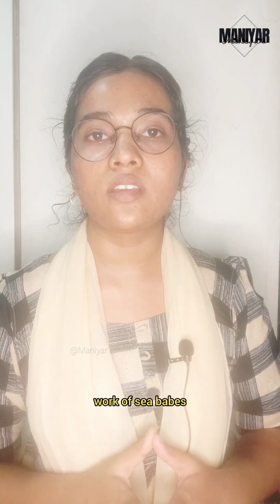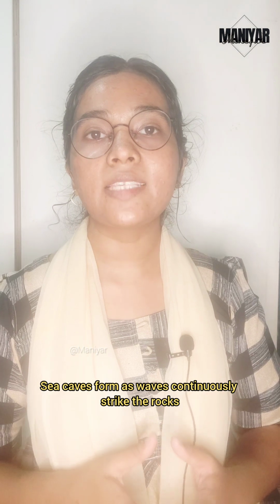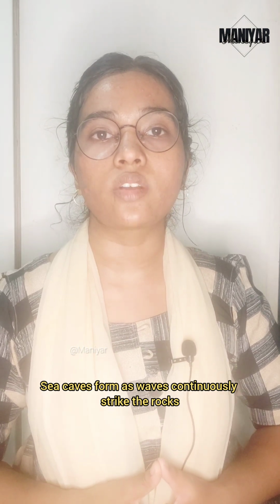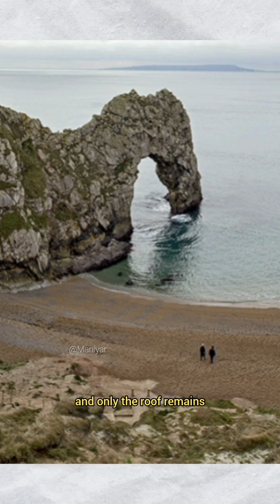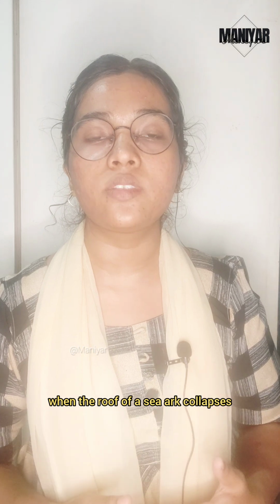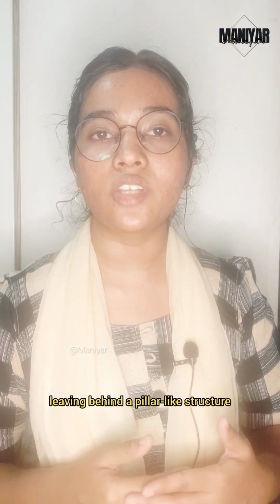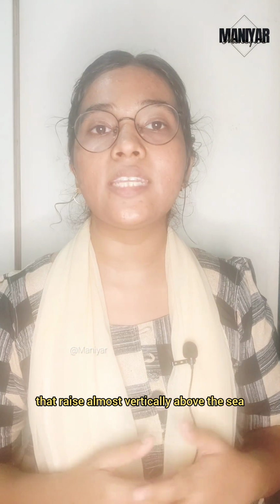Work of sea waves. Sea waves also shape the coastal landscape. Sea caves form as waves continuously strike the rocks, creating hollow cavities. Sea arches are formed when sea caves become larger and only the roof remains. Stacks are formed when the roof of a sea arch collapses, leaving behind a pillar-like structure. Sea cliffs are steep rocky coasts that rise almost vertically above the sea.